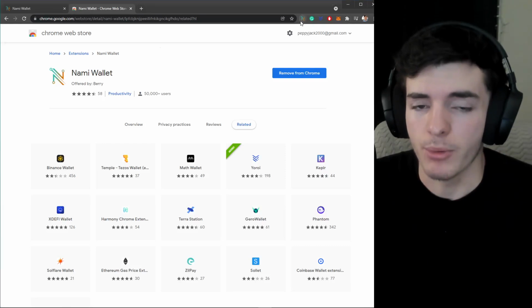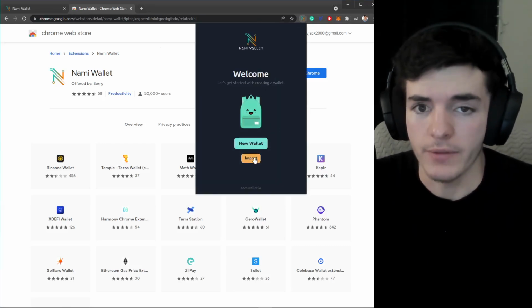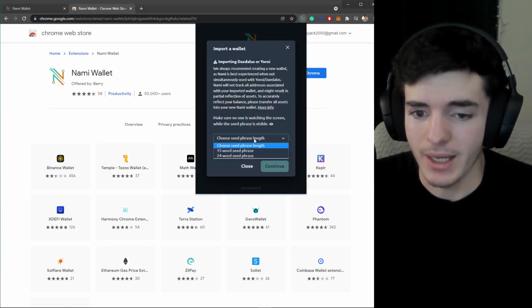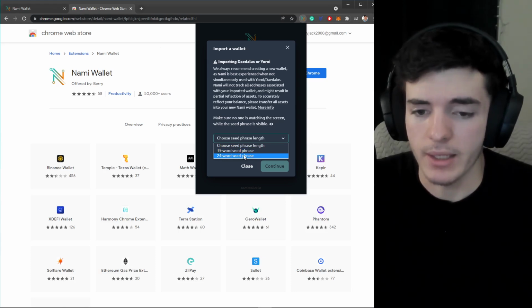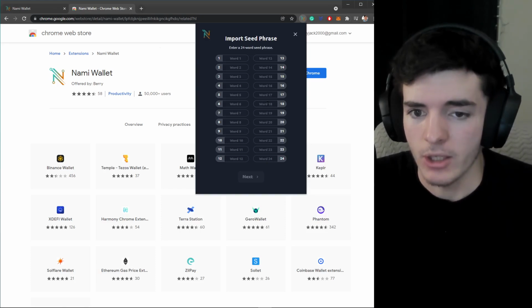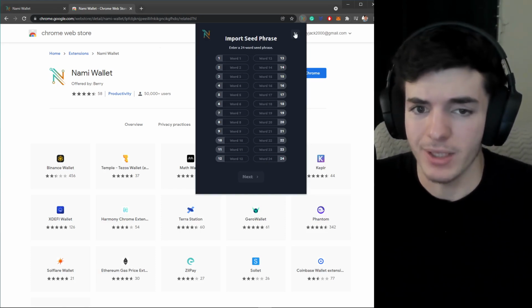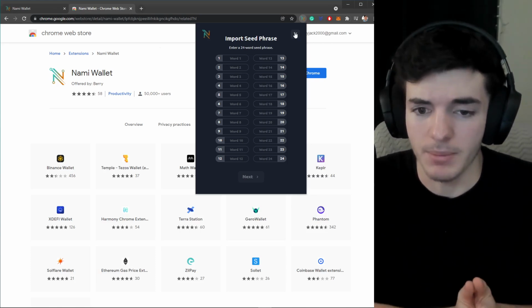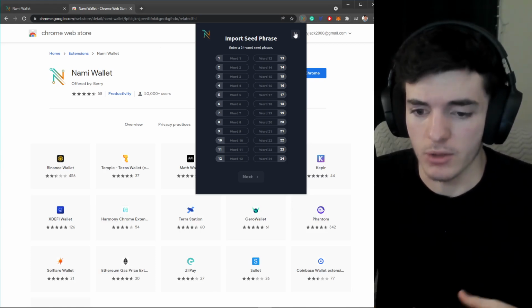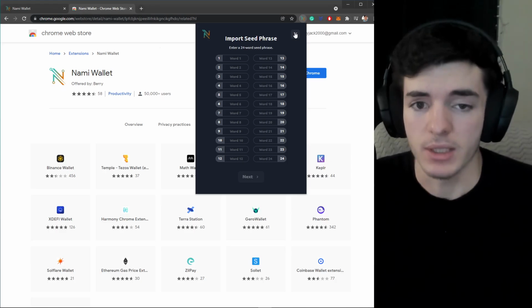Now, if you're just importing an existing Nami wallet and you know that it's Nami already, all you have to do is go to the extension, click import instead, and choose the 24-word seed phrase length because that's the Nami wallet length, and then press I accept and continue, and then you can paste in your actual wallet seed here. If it's Nami already, you don't need to do this compatibility update, but we're going to run through this compatibility update, going from Yoroi, Daedalus, or whatever other wallet that has a bunch of different addresses over to Nami and make it really simple.